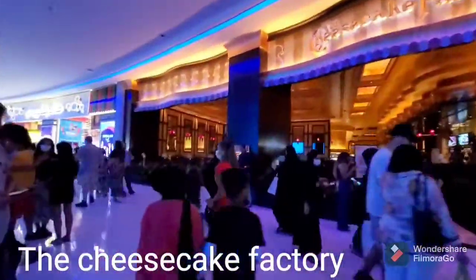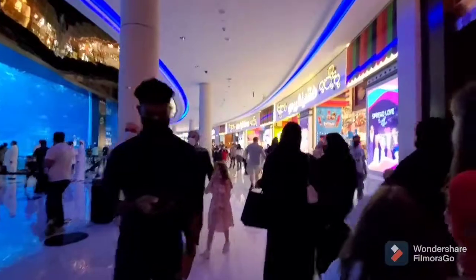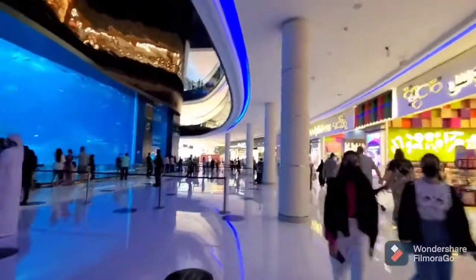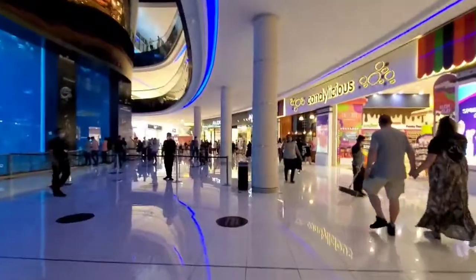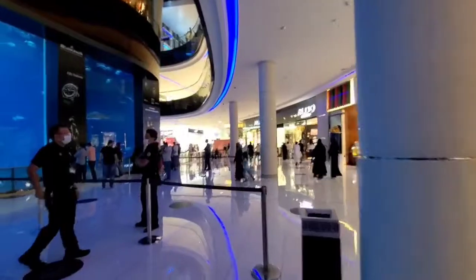This is a Cheesecake Factory. There was some American restaurant. Pass through it. Most of the people spend a lot of time in front of the aquarium. A lot of fishes. I heard around 8,000 fish species are there. Sharks, stingrays, whatnot. All this stuff there. Except one of my friends.